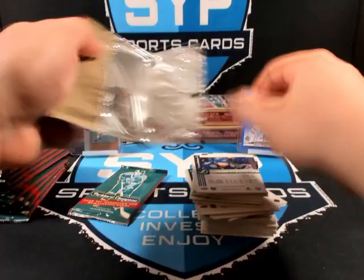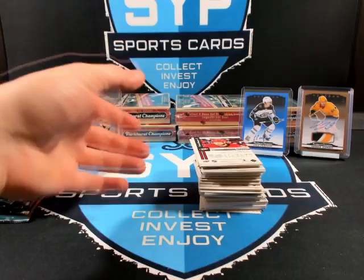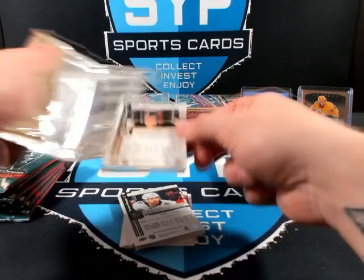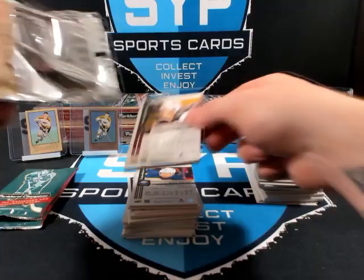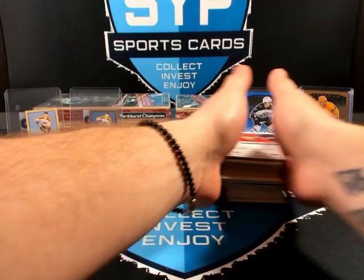There's reds too, aren't there? Aren't there reds for the minis? Or am I mistaken on that one? No? All right, well. Fun fact, Marty was 1 year old when 51 Parkhurst released. 1 year old. Little baby Marty.